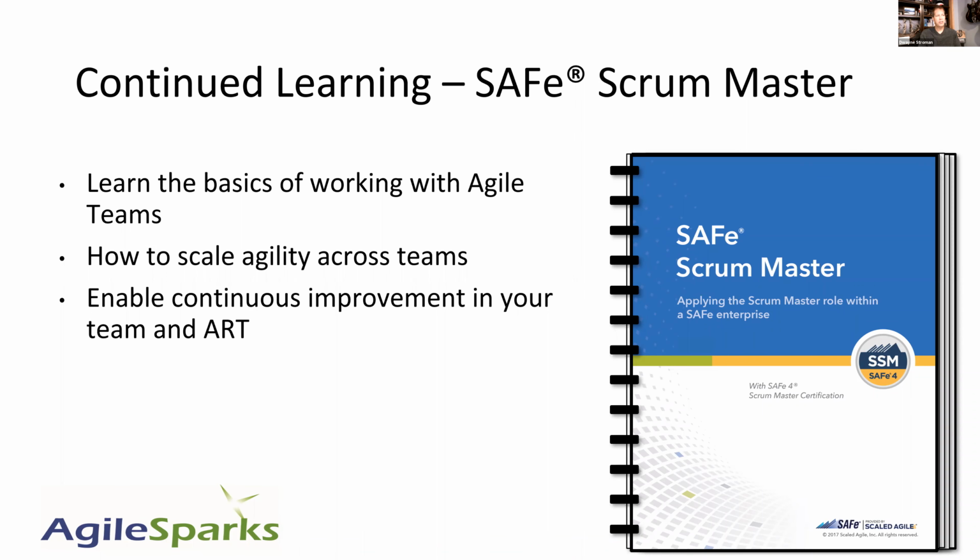So the SAFe Scrum Master course is not the equivalent of the CSM, if you will, but it does teach enough Scrum and Kanban and so forth. It focuses on teaching you to be that servant leader from a team perspective, in a team of teams approach.